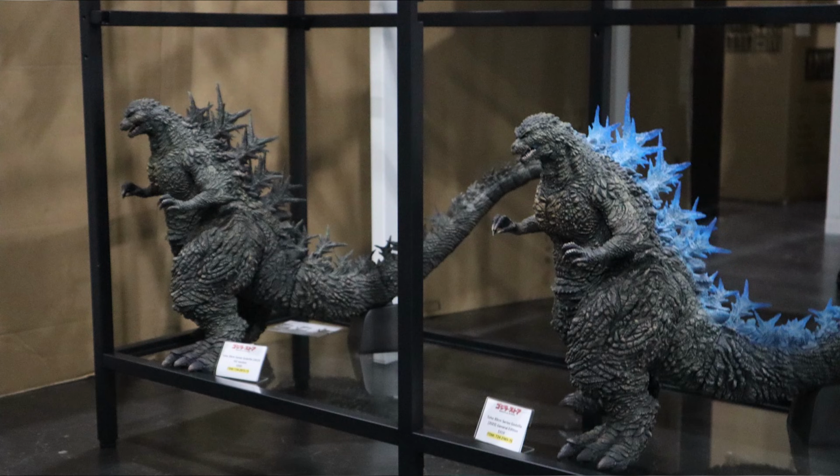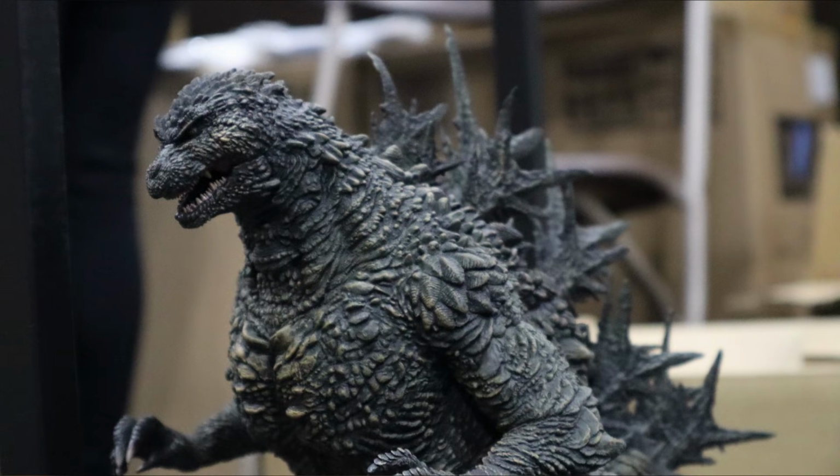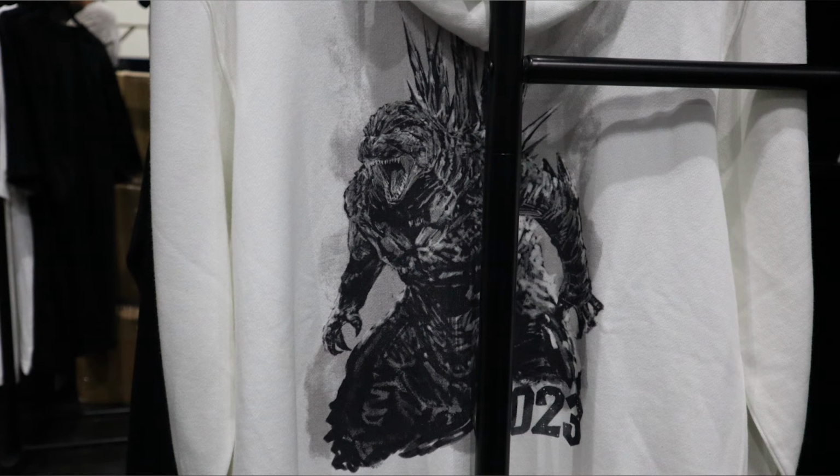Additionally, the X Plus MyGoji figures were on sale there. I, of course, could not afford one, but they are both awesome. There was the Atomic version and the standard version, as well as the Legacy Edition Godzilla 70th Anniversary hoodies featuring Godzilla -1 were on sale. Again, too expensive for me, but just wonderful, beautiful. It was so freaking cool.